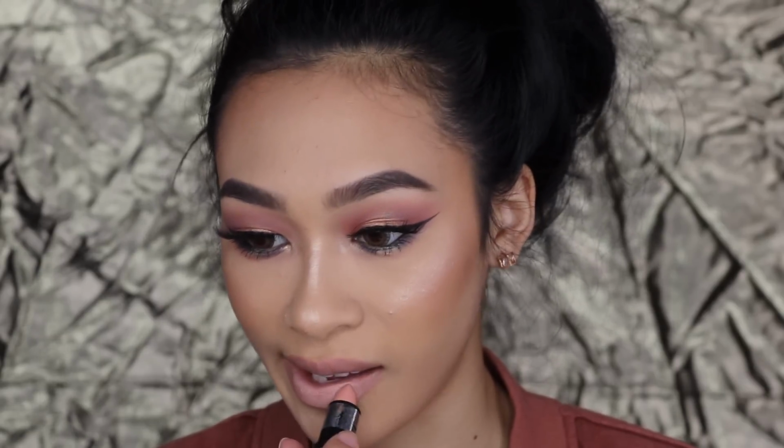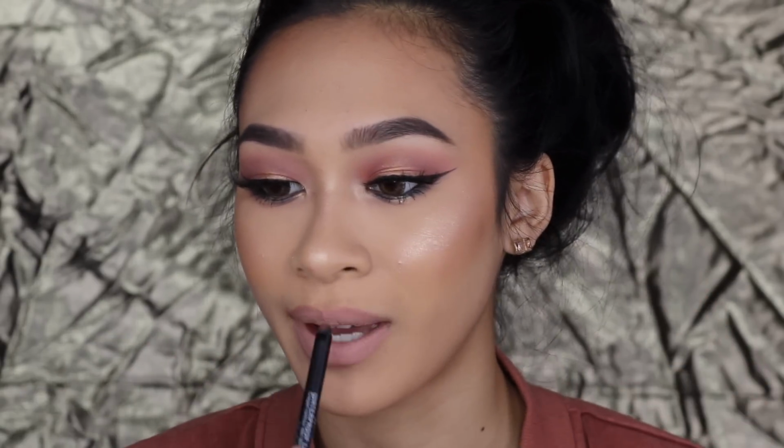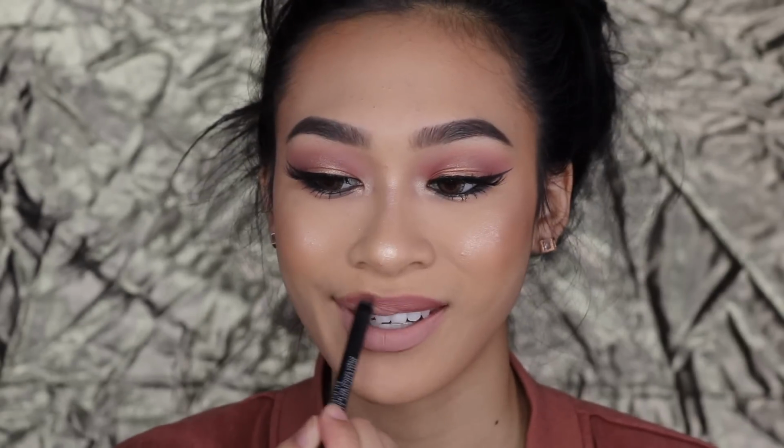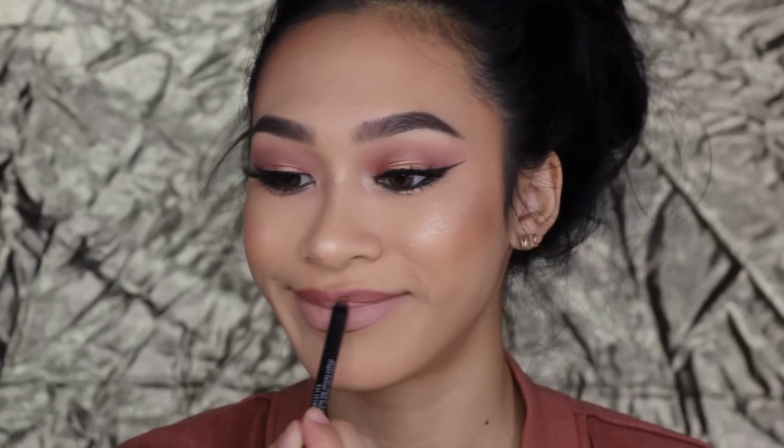What the heck? Oh dear God. Since all my lip colors want to play me and I don't want to go back to my room to get another lipstick, we're going to go with the Beige Cosmetics Waterproof Lip Liner in Nude. We're just going to fill in our entire lip. She needs some gloss.